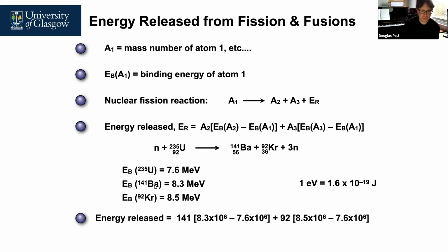Well, for barium, the mass number is just 141. So it's just the number of nucleons you have in the atom. So we have 141 at the start. We then have the binding energy of barium, and that's 8.3 mega electron volts. So here it's 8.3 times a million if we're going to do it in electron volts. And then minus the binding energy of uranium-235, that's 7.6 mega electron volts. So it's minus 7.6 million electron volts.